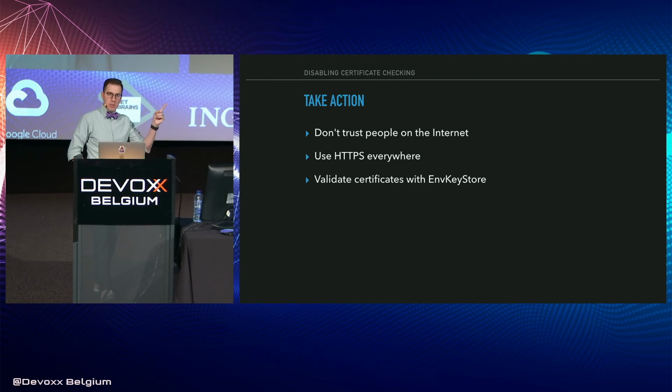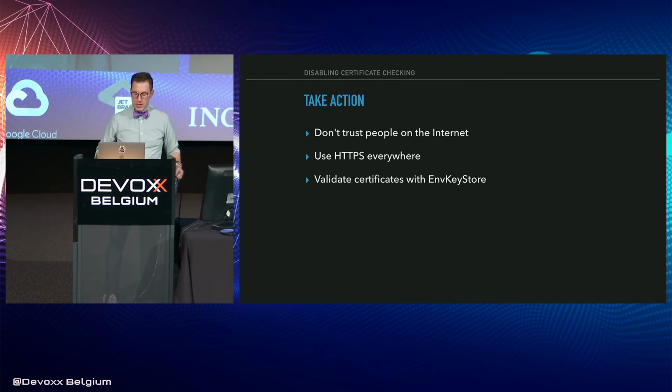So don't trust people on the internet again. Use HTTPS everywhere, both with your clients and with outgoing requests that you're making, and then validate your certificates using env-keystore.